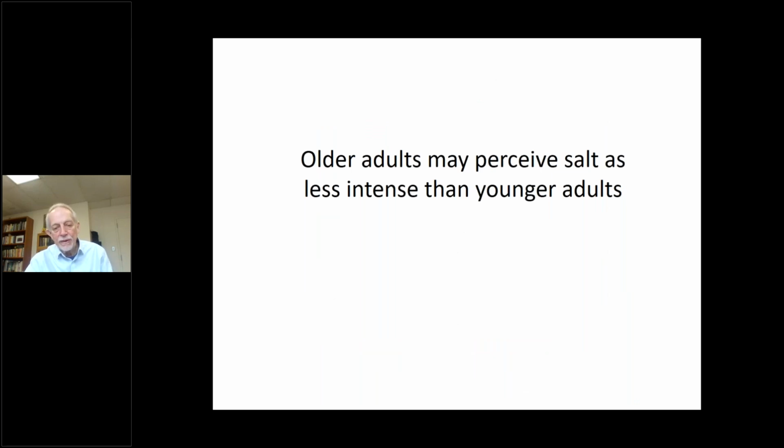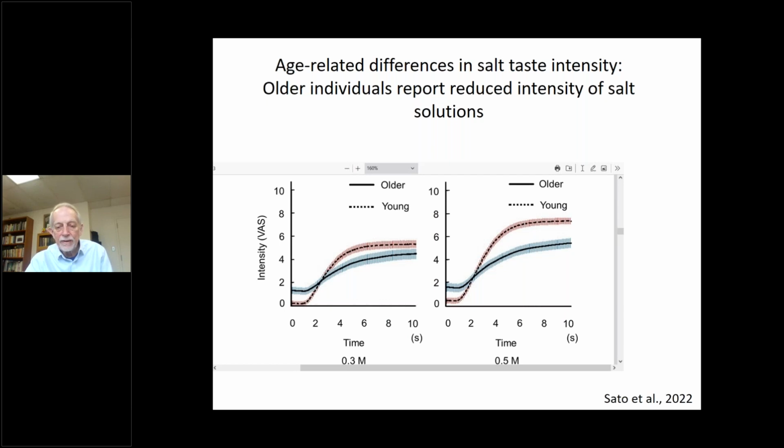If we look at the other end of the age range, older adults may perceive salt as less intense than younger adults, and as a consequence may also tend to prefer higher salt levels. And this is one recent study that suggested that. This is a time intensity evaluation of salt, so they're looking at salt again over 10 seconds. If you just look at the right side, it's easiest to see that the intensity of salt in older people never grows as strong as it does in younger people. And it may be that they lose their ability to taste it, and so consequently they may need more to reach the optimal levels for foods. And so I think one has to look particularly at the older people as maybe having a different salt world than the average middle-aged people.